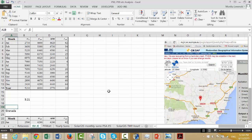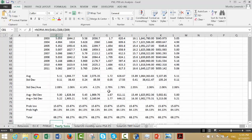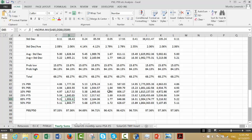So this I'm sure is by far the most accurate website. Of course, it doesn't have U.S. data. It's from the European Commission. In this case they had 5.21 compared to what we had, 5.11. It's not that different, although 5.22 would be a P85, so it would only have a 15% chance if you believed all that data.